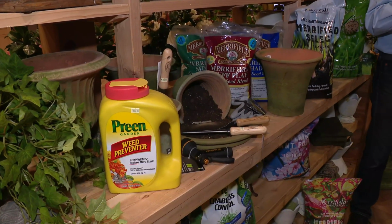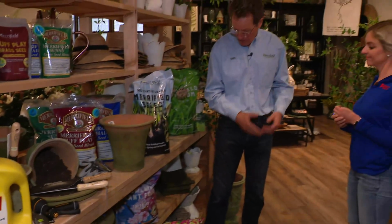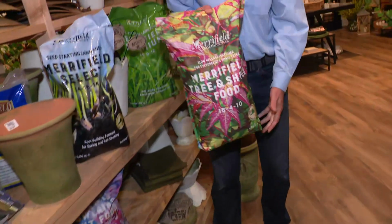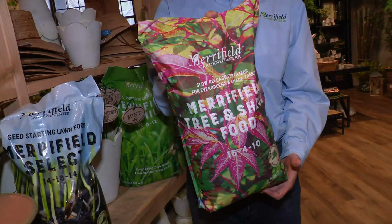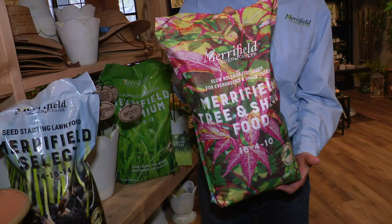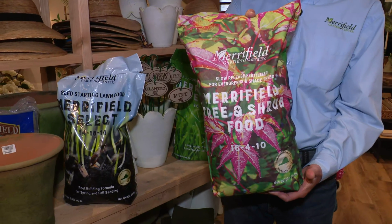Another thing, as you start to see your trees and shrubs beginning to leaf out, it's a very good time if you want to fertilize those. We do custom blend fertilizers also for our area. So if you have evergreens, this could be anything from boxwoods and yews and hollies or trees like oaks and maples, it's a good time to fertilize those.